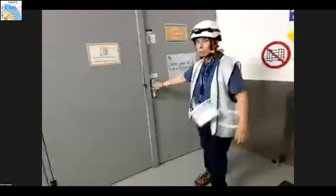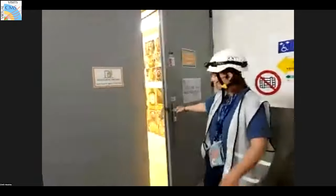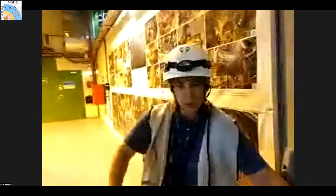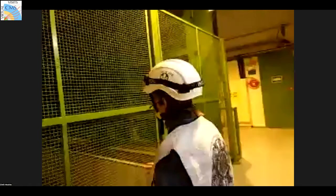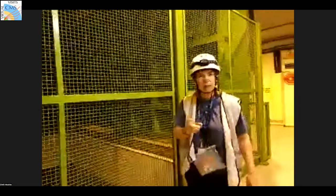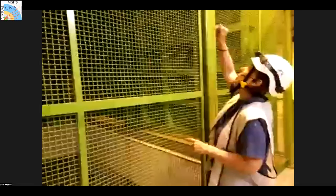Now, I enter the experimental door. These are fire doors, so very heavy. Because of the overpressurization, we have to accompany the door, otherwise they slam. Where are we? We are here now. So the first thing I would like to show you is the famous ceiling. That was not so interesting before, but maybe it's much more interesting now.